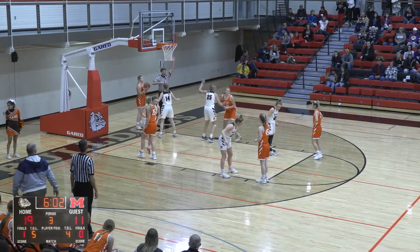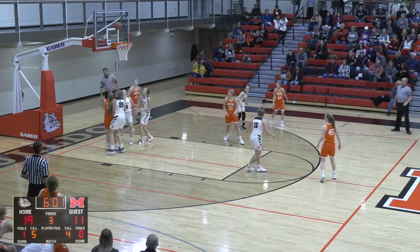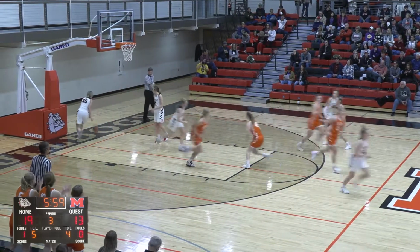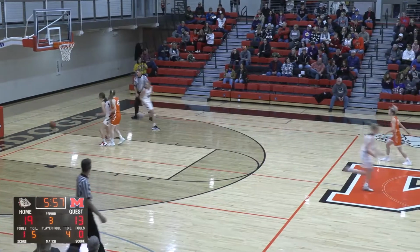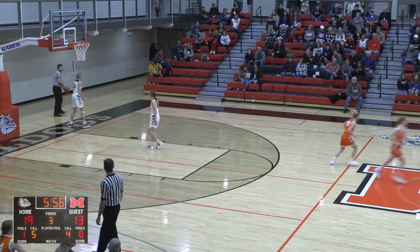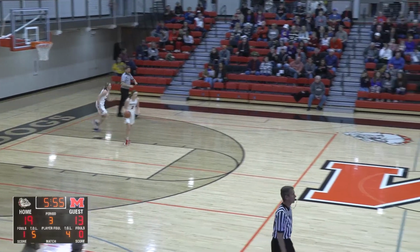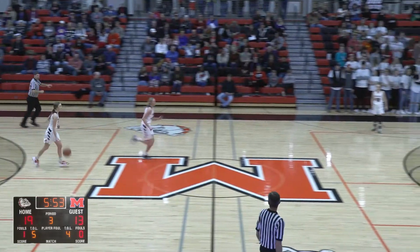So far tonight, it's been a defensive battle between either side, not really being able to get anything going offensively, as the shot coming in from Lexi Barnes is good. Excuse me, Clara Danifer there sneaking in to get another basket. That is her first basket, her third total point. She went 1-for-2 from the free throw line earlier.